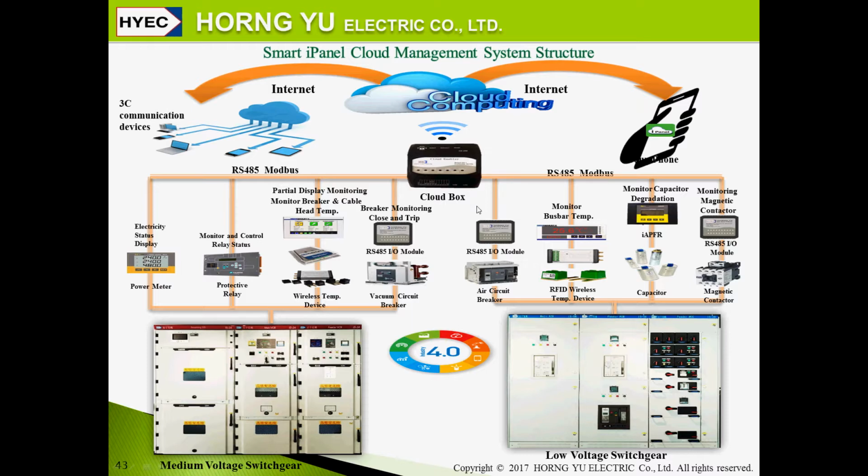For the cloud box, we can insert the internet cable, or you can share Wi-Fi to this cloud box. Then it can transmit the data to the cloud where we store it, and then transmit it to your cell phone. And because we have the FTP server in Singapore, you can use this cloud for a one-time payment. It will be sustained for 5 years.